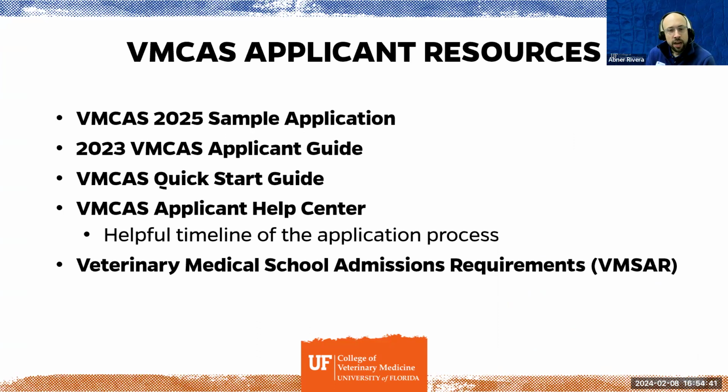Okay. As far as resources, these are some that I have talked through as the presentation has gone on. If you want to refer back to the sample application, some of the images I took from the slides, you can go to the VMCAS website. Again, you'll find that applicant guide. It's possible that it hasn't been updated for the new year, so monitor that page. There's also a quick start guide, divided by the different sections, and the applicant help center. They provide a timeline. So if you like timelines and checklists, such as 3 months from the deadline these are the things I need to be working on, and 1 month before, that can help you stay organized.